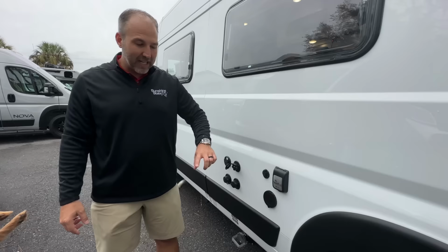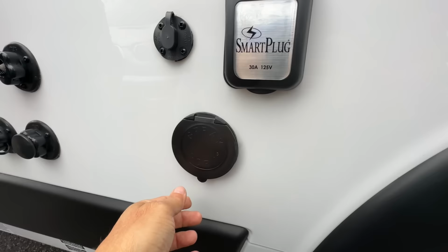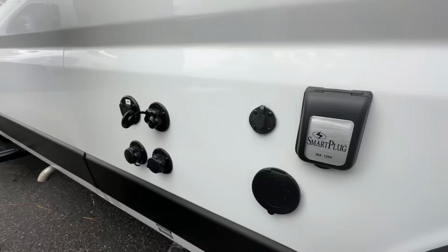So now you also have your water fill here, your city water. And I like that all of it's waist high. I'm not bending down to fill this. You're going to have to bend down to do some things. That is your outside shower. Yep. So there's a hose you put on there and then a shower. That is to extend your solar panels. So if you want to, you can buy 300 or 400 watts extra of solar, and then you can just plug that in there, and that will charge your batteries even more.